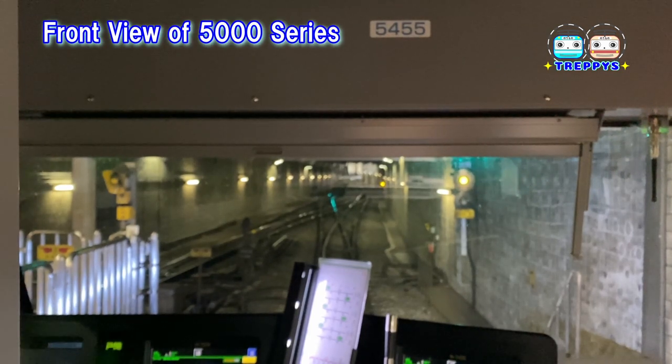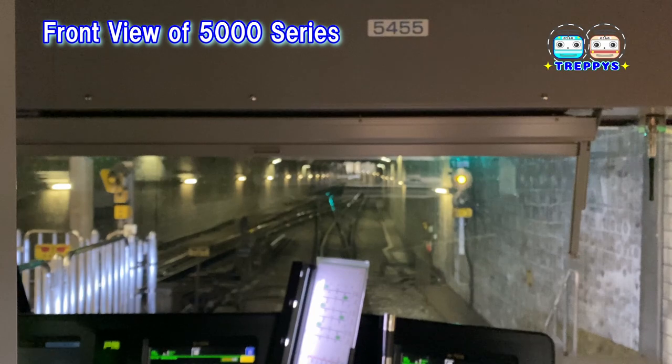This is the first car of the 5000 type. We're going from Shinjuku to Minami Shinjuku. The driver's pointing confirmation is cool.